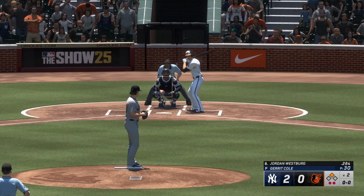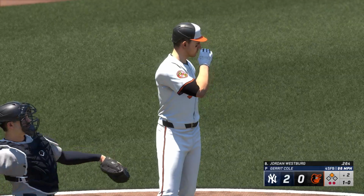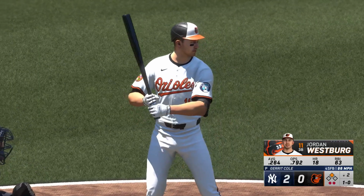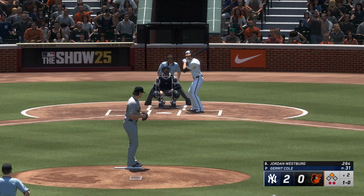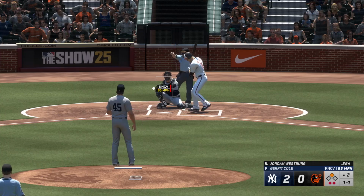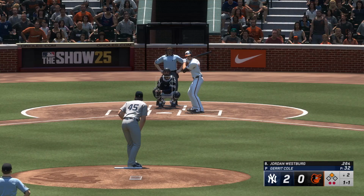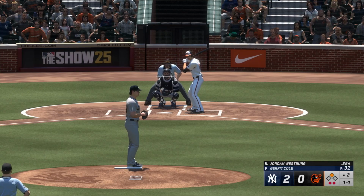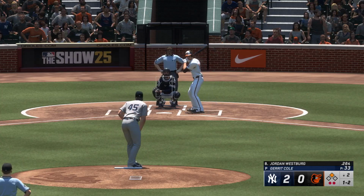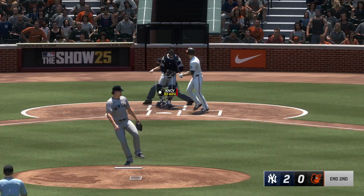Now the third baseman, Jordan Westburg. And the pitch a little bit low, ball one. 1-0. Mullins on at second with two down. Check swing, he went too far, and it's a strike. 1-1. Man at second. Swing and a foul, out of play. Right through there, got him.